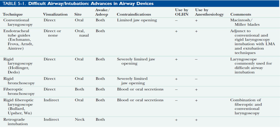Rigid bronchoscopy is generally the field of otolaryngologists or perhaps interventional pulmonologists. Fiber optic bronchoscopy is commonly used by anesthesiologists, and the early precursors of difficult airway equipment, the Bullard, the Upsher, the Wu laryngoscopes, are obviously in the field of anesthesiology. Retrograde intubation is a technique which may be employed by either specialty.